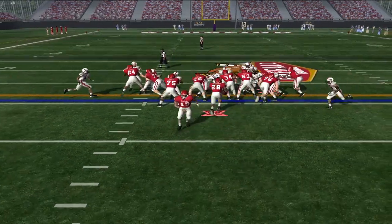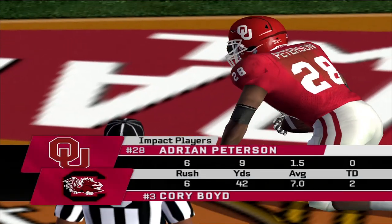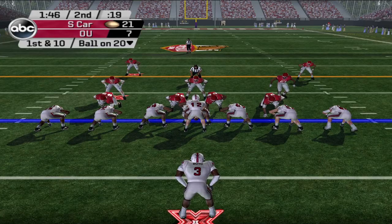Oklahoma lines up in a goal line set. Hughes will hand it off. Gets past the tackler. They'll bring him down. And that was a nice run. Kirk, that was a great job.